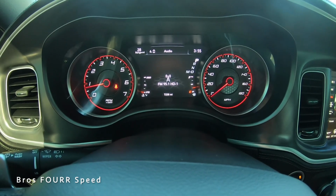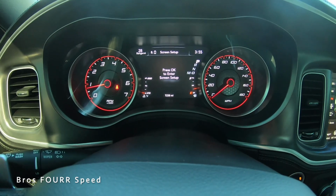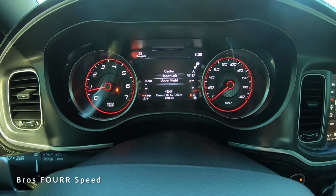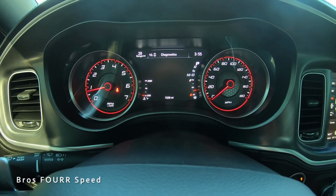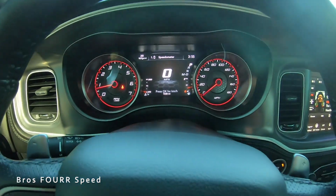You have all of your trip information along with your audio, any messages you may have. In your screen setup here, you have a lot of different things you can configure. You can currently see in that upper left is the range, upper right is the time, and you can go through and configure those as needed, just depending on what you'd like to see the most. We have a speed warning and then any diagnostics that you need to look at. So a lot of info front and center.